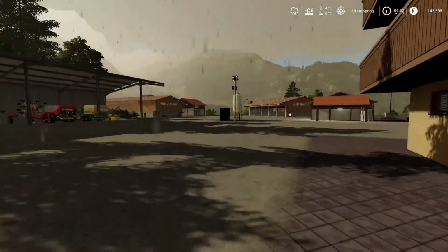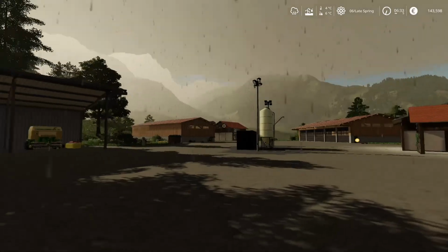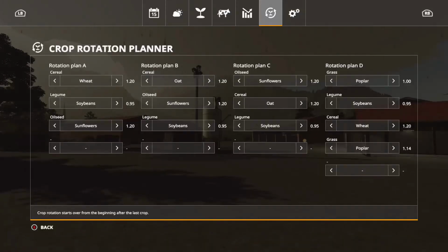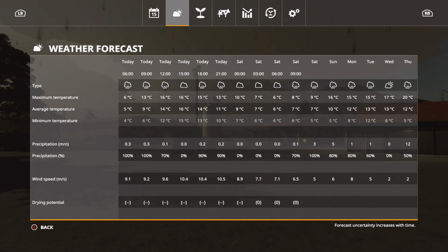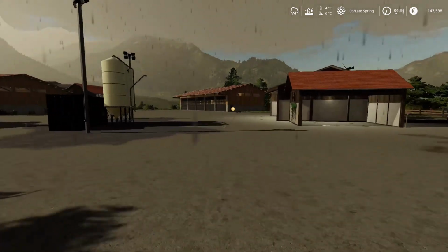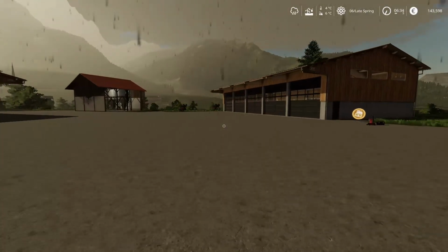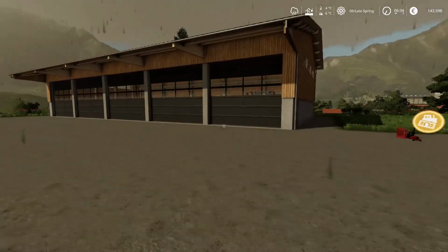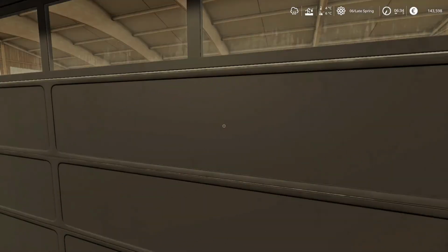Good morning folks, and welcome back to a very soggy and thundery Erlengrat. It's absolutely tipping it down. Forecast is looking pretty wet for most of the day today, so we're going to struggle a wee bit with anything to do with fertilising, but we do have fields to seed and plant, so that is the main job for today. So we'll just get this garage opened.